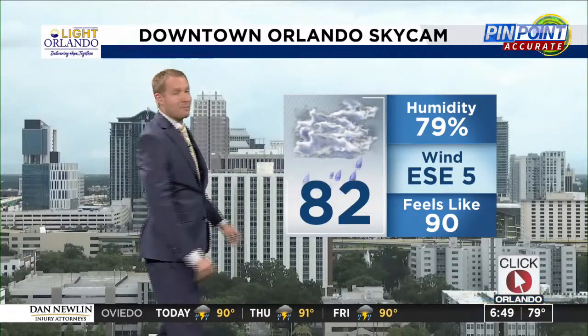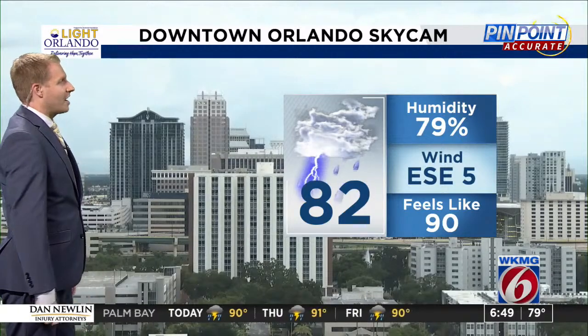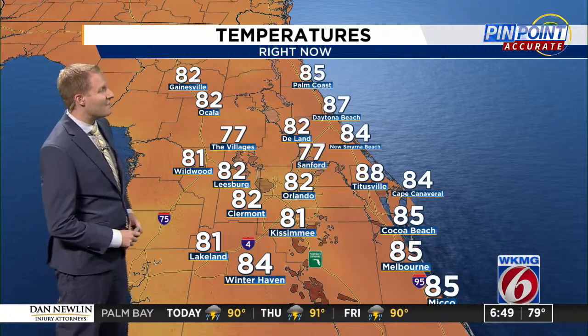Thunderstorms being reported at the airport. That's from that cell that's drifting up out of Kissimmee into St. Cloud. It's a live look with our Light Orlando delivering Hope Sky Cam. Temperatures now back to the low 80s. We're at 77 though in Sanford where we had some rain, 77 in the Villages.